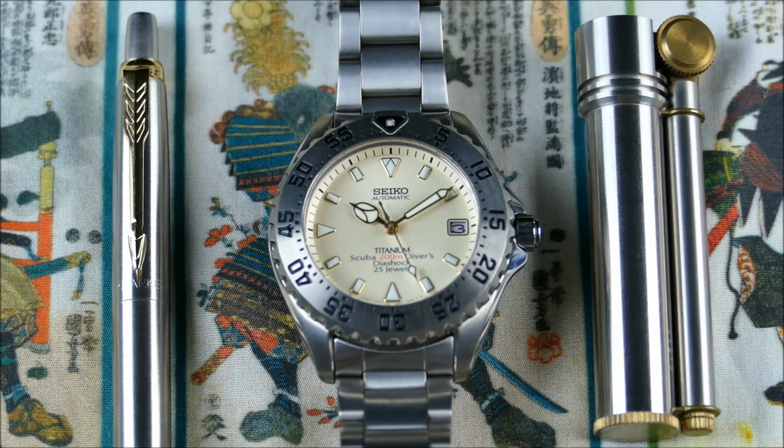In terms of the type of watch, you can see this is Seiko. A little about them: they were founded back in 1881. They are Japanese in origin and have factories throughout Asia. They cover all market segments from entry level to high end. And in terms of the type of watch, this is a dive watch.